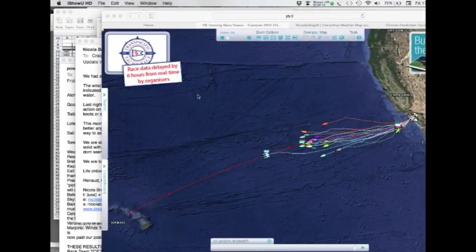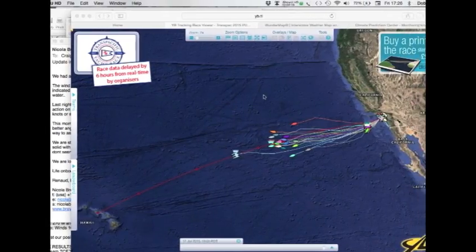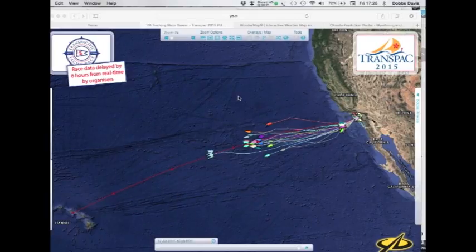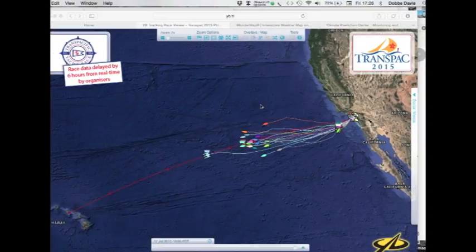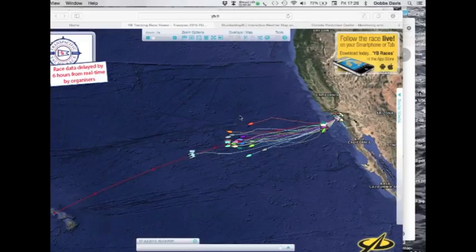We have in our opening screen here the Yellow Brick tracker. Those of you following along are probably familiar with this by now. As you can see, the first wave of boats are making great progress down the track, almost a third of the way to Hawaii. They're all converging up on Great Circle.